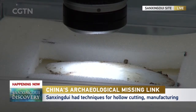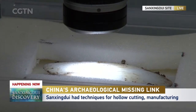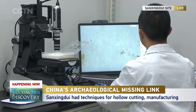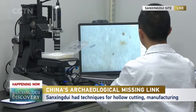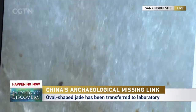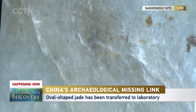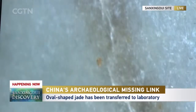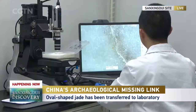There's no motif or any patterns on the surface of it. And the general conditions are very good. It's very well kept. But still, we have noticed some cracks on the surface of the jade. And around those cracks, we have noticed some yellow color. It may be due to the soaking of the mud.